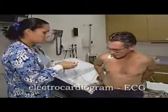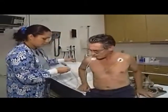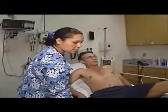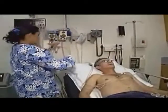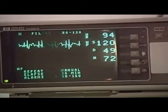An electrocardiogram, or ECG, records these electrical impulses, providing valuable information about the heart's functioning. Sensors, called electrodes, are placed on the skin to detect the heart's electrical activity. An ECG can be inscribed on ruled paper or displayed on a cardiac monitor.